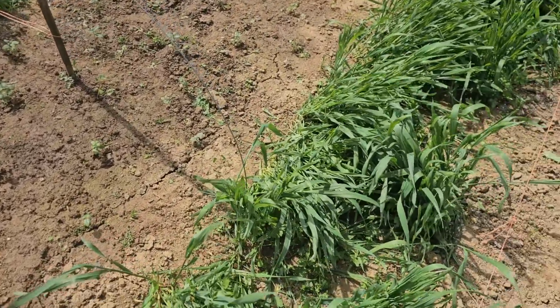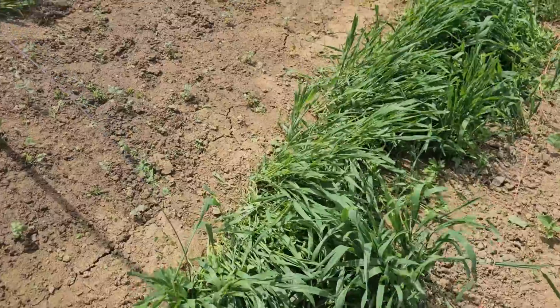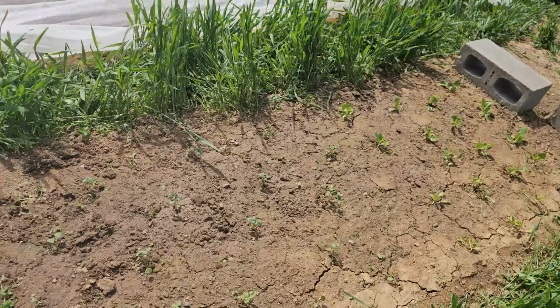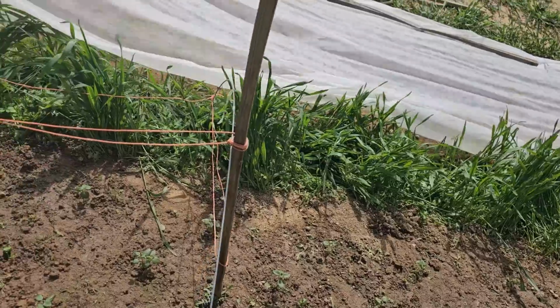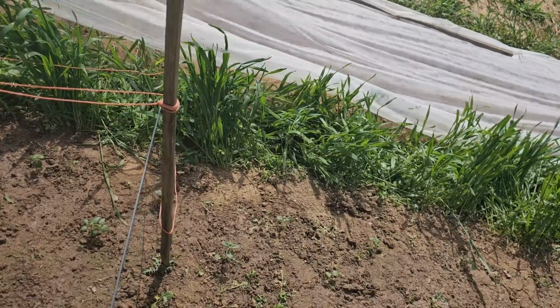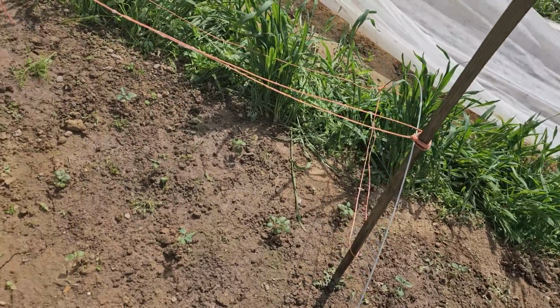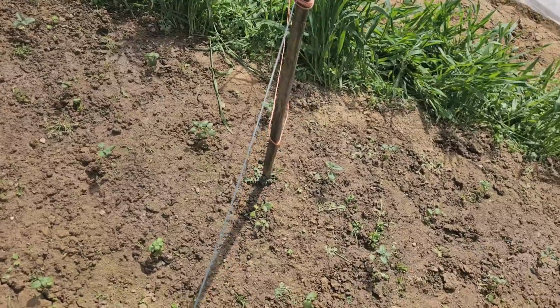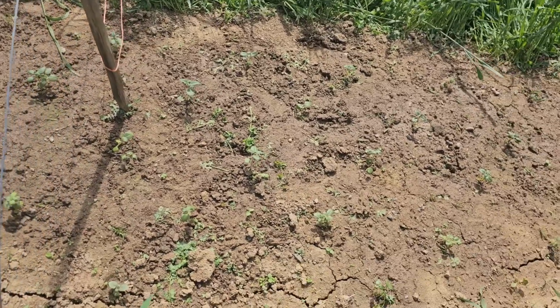You see, another good thing about having this winter wheat in the pathway is that when it's wet, it's less dangerous to walk, because honestly, this red clay, when it's wet, is slick, slick, slick. And you can end up on your hiney in just a thought.